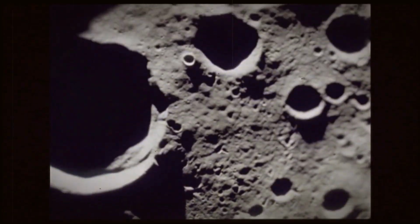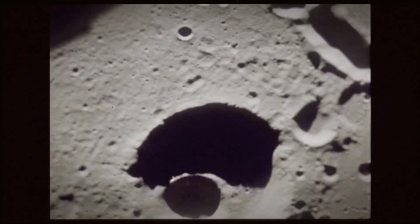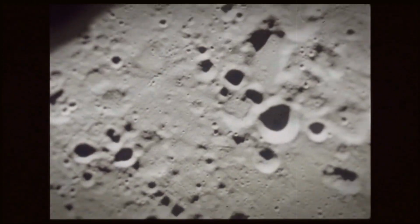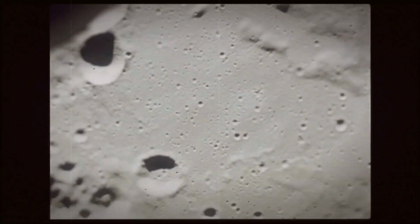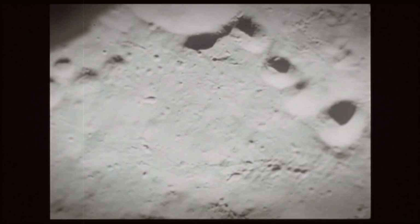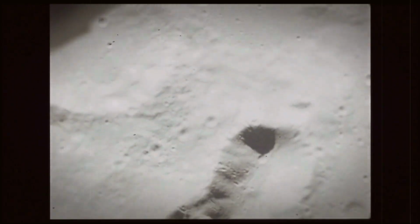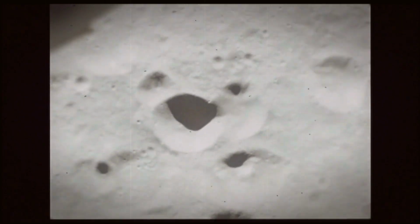These findings suggest that the solar wind is not only creating water on the moon, but it is also helping to distribute it across the surface. This is important because it means that water, a vital resource for human survival, could potentially be found anywhere on the moon, not just in the shadowed areas at the poles.